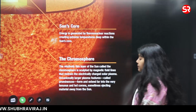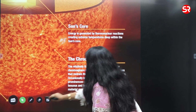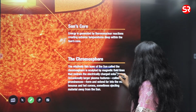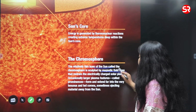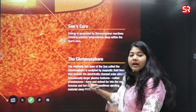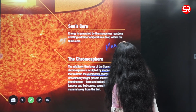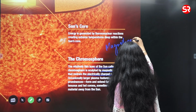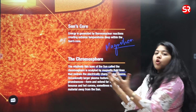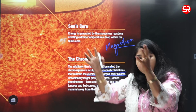So what is the chromosphere? The chromosphere is a relatively thin layer of the sun. It is sculpted by the magnetic field lines that restrain the electrically charged solar plasma. So basically the chromosphere, the outer layer, makes sure that the sun's magnetism does not allow the solar plasma or these high energy particles to simply distribute throughout the area around it. So it keeps it intact.